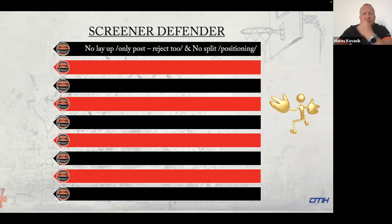So first thing is the basic rules and responsibilities of the screen defender. The screener defender, so the post defender, is responsible for the layup, whatever it takes. Even if the guard directly involved in the pick and roll rejects the pick, it's still the screener defender's responsibility to stop this drive. And the second thing is that he has to do everything possible with great positioning to minimize the chances for the offense to split the pick and roll with some snake drive.